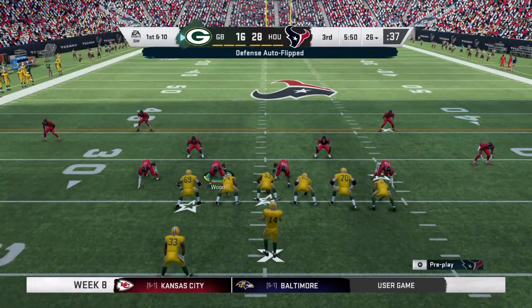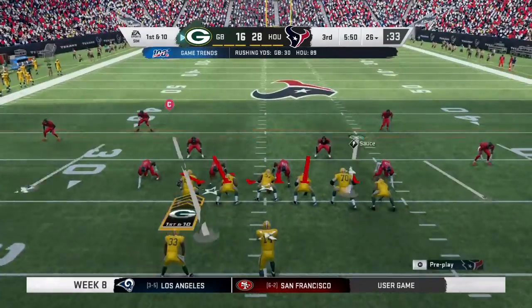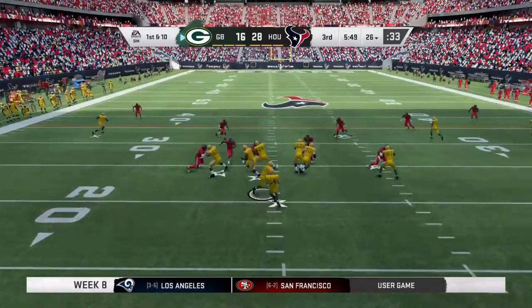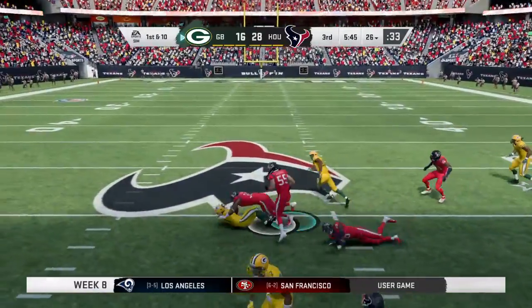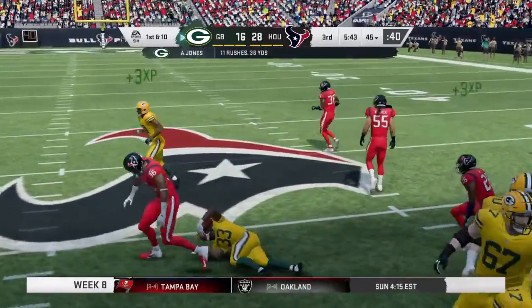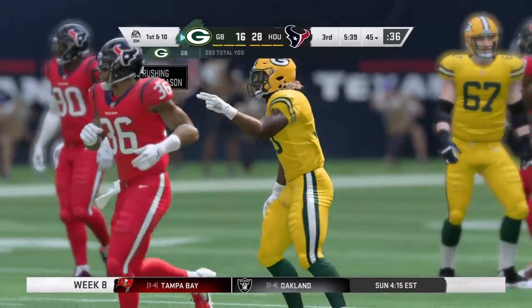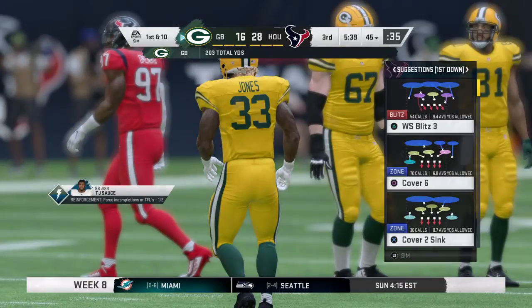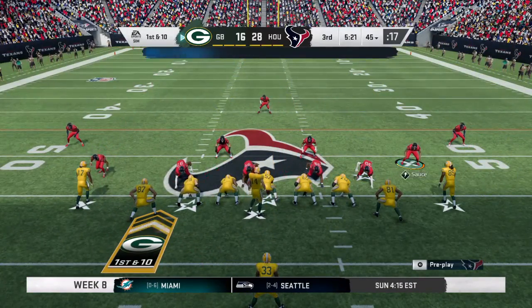The Packer offense ready to get their next drive underway. They'll start out on the ground with Jones. He'll have a first down past the 40 and all the way up to the 45-yard line. First play of the drive, a success, 19 yards. The big play to start him out has him at the 45 already.